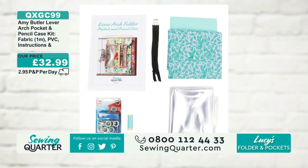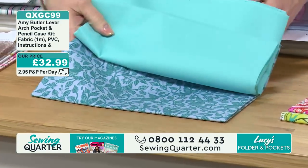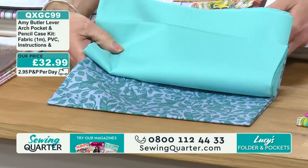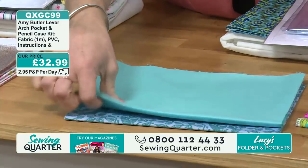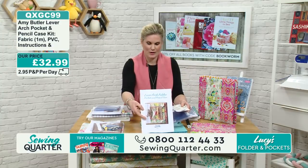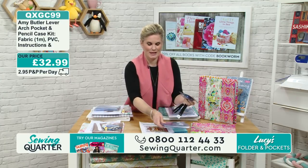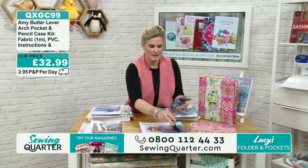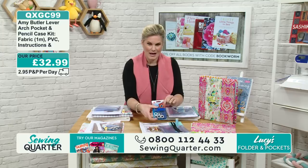Okay, so let me show you those fabrics. Really beautiful. And again, 1/2 meter of each of those fabrics so that you can be making that pencil case and that internal pocket. Poppers on the brain, haven't I? So if you want to go Amy Butler, and there's your instructions as well, full instructions. There's your plastic for your pencil case. There's your zip for your pencil case. Sewable plastic. I mean, when was that ever a thing? Brilliant. And then your eyelets.